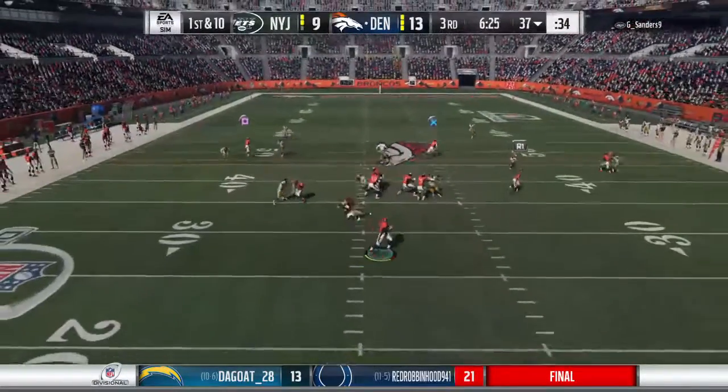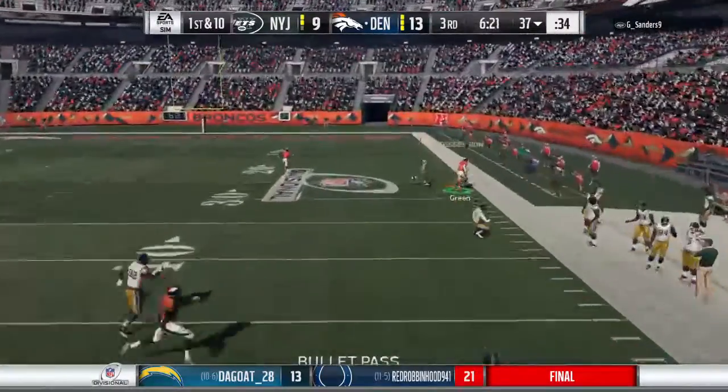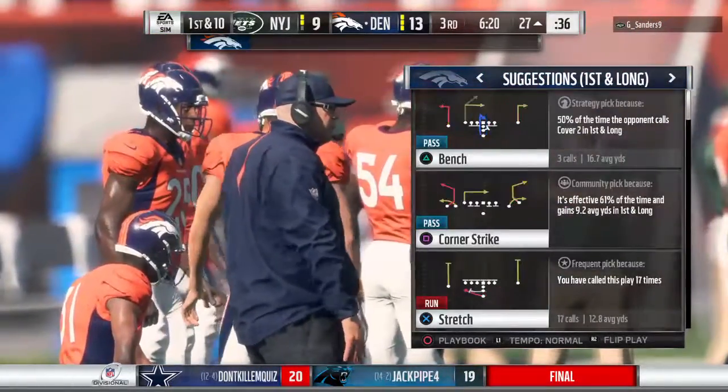They go play action here on first down. He'll buy some time right. He's going to air it out deep for Green. And that's caught inside the 30. That one goes for 36 yards.